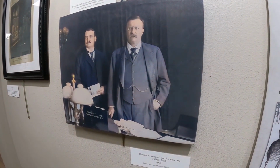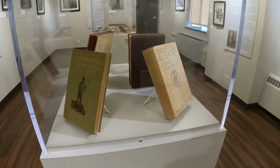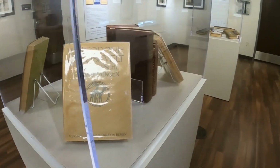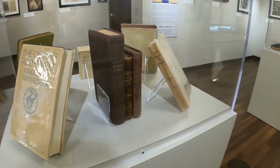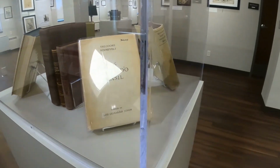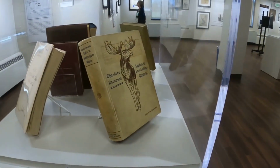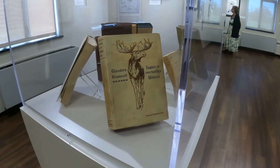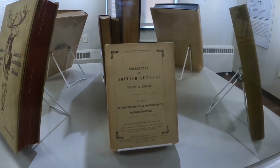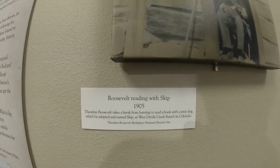It was really interesting. Keep in mind, Dickinson, you're only a half hour to an hour, depending which part you go to, from Theodore Roosevelt National Park. He has a cabin out there. This area is, he's very steeped in this area. Here are some of his books in all different languages. He loved the outdoors, he loved nature. That was one reason he was so much backing the national parks.